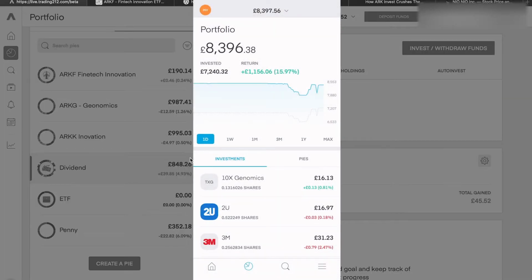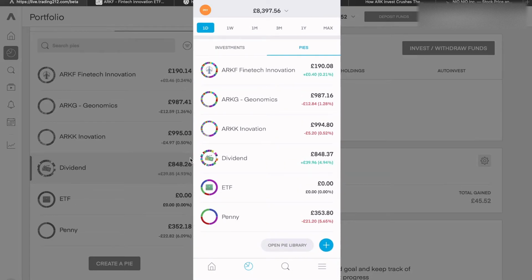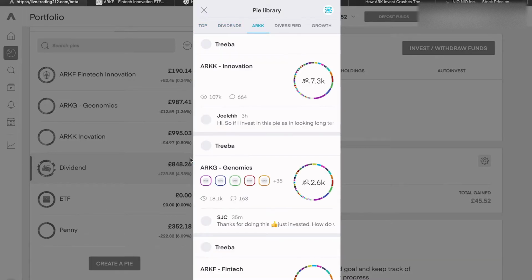Okay, so now that we've opened up the app, we're going to go to the pie tab. You scroll down and click on Open Pie Library. Then already at the top, because they're so popular, you can see they've got an ARK section. And this guy here, Treba, he's a great guy. He's really helpful. He always replies to people in the comments. If you have any questions, he'll help. And if you have any comments, do it on my video and I'll try to walk you through it.